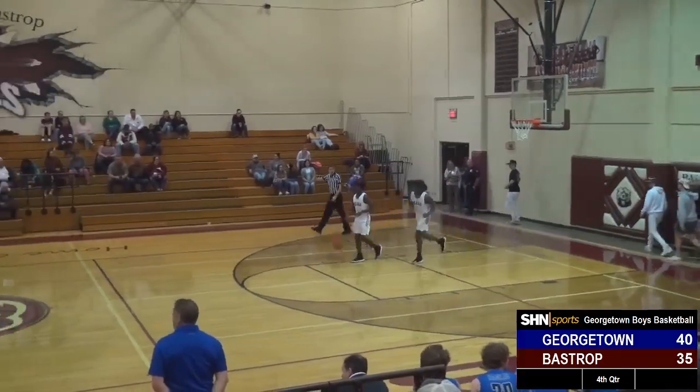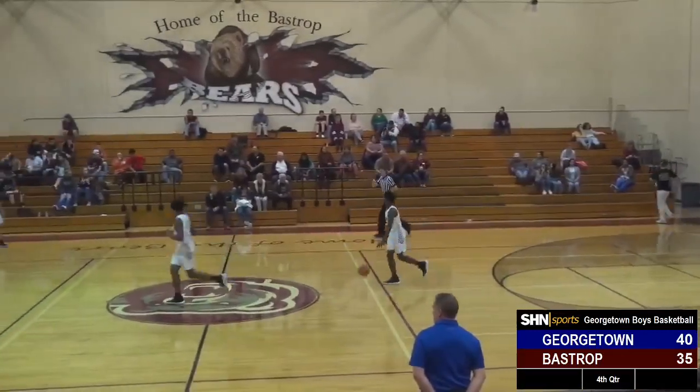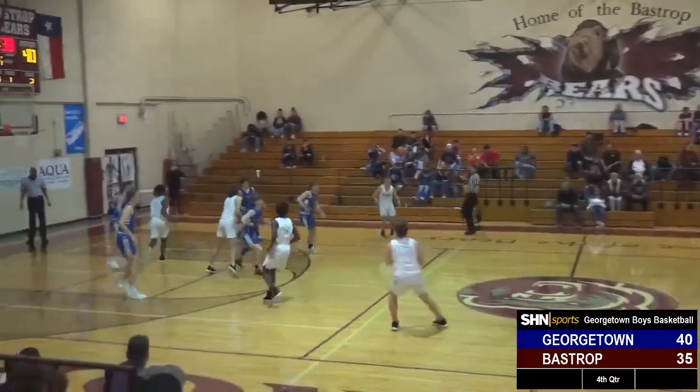The Bear baseball team tried to come over and sit behind the Eagle bench, and that was quickly squashed as they make their way back over to the home side.